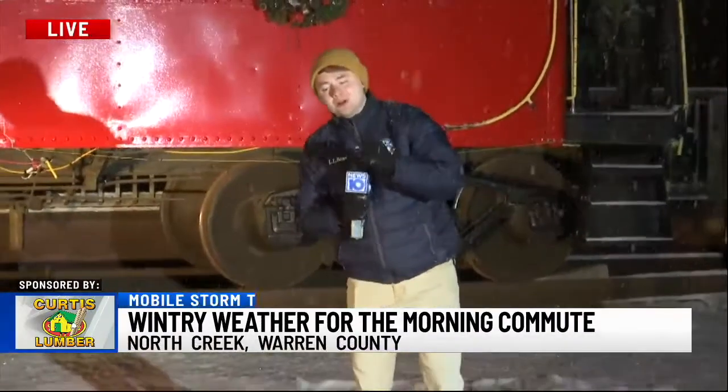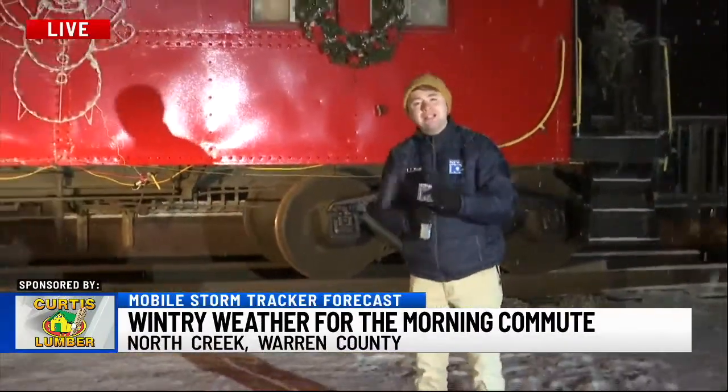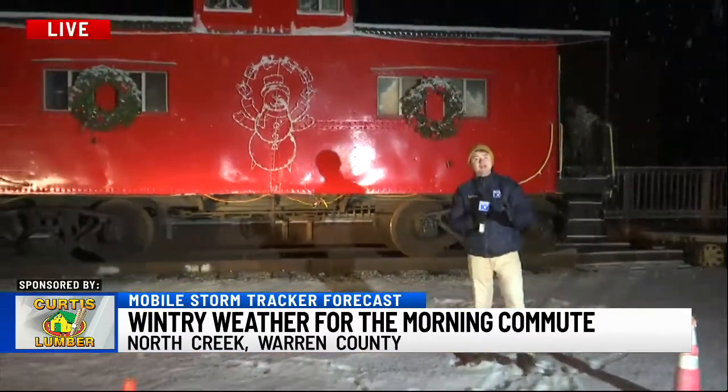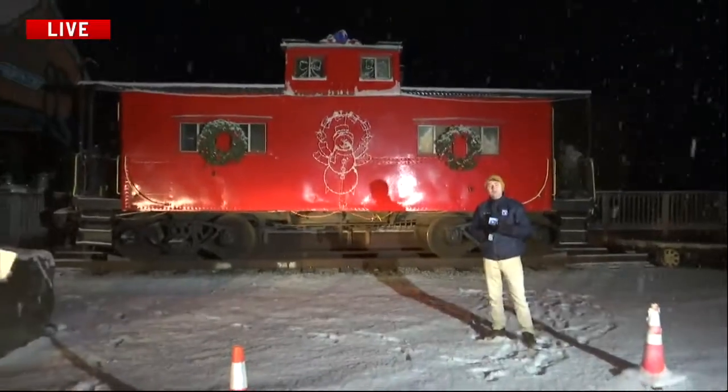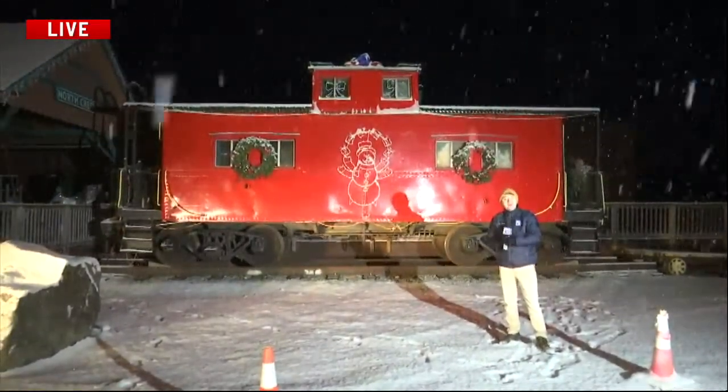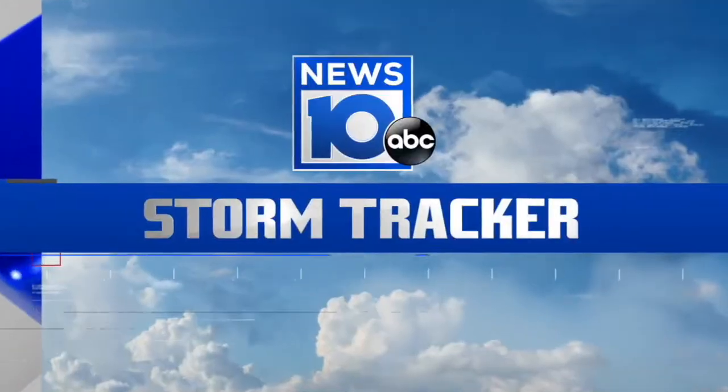Let's talk about where we are at this moment. We're at the North Creek Railway Depot Museum, which is a cool spot. Of course, you got the caboose behind me. There's also a lot of history here. It's where Theodore Roosevelt found out he would become president. He ultimately got on the train here, went down to Albany, then to Buffalo, where he was sworn in.